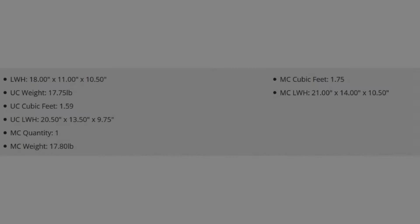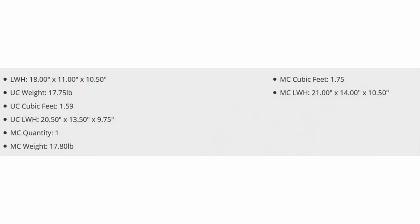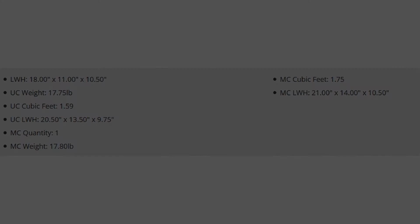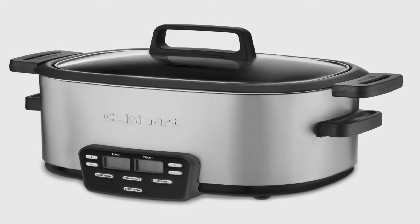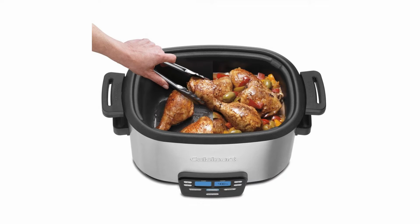12L/19W/9-1/2H, with a 6-quart capacity. One-touch switches modes when the recipe calls for combination cooking. Extra large blue backlit LCD display with easy-to-read time and temperature settings. Removable 6-quart nonstick aluminum cooking pot. Glass lid with cool touch handle for clear view and comfortable handling.